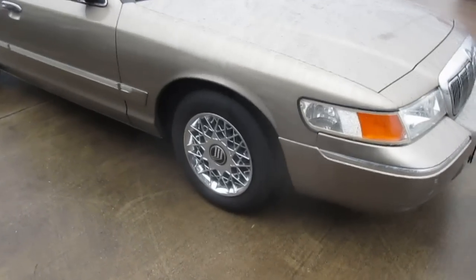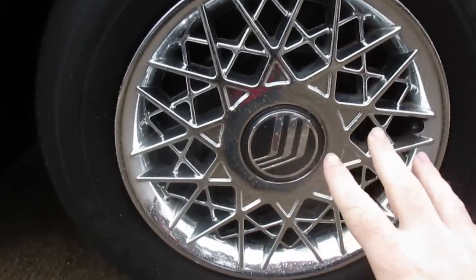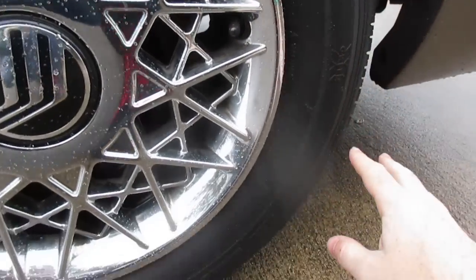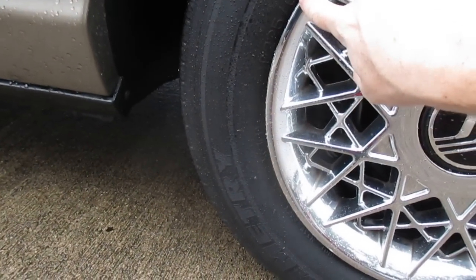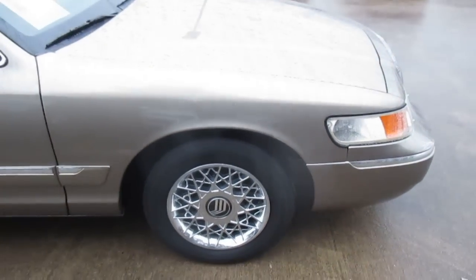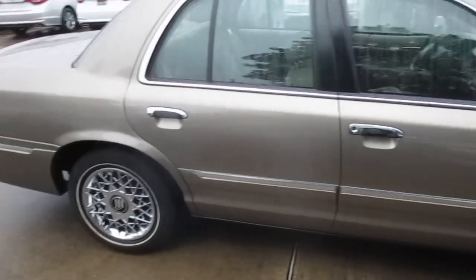Now, because this is the GS, it does ride on steel wheels with these chrome plated wheel covers. You could actually pull these things right off, and they do look very stylish. I do like that honeycomb design. Very nice. And all four tires are Michelin. They are all matching. These tire sizes are 225/60R16. I'm sorry for coughing. It's just I'm still getting over a little bit of a sickness here, but nevertheless, I know you guys always love these older vehicles, which I think is absolutely wicked.